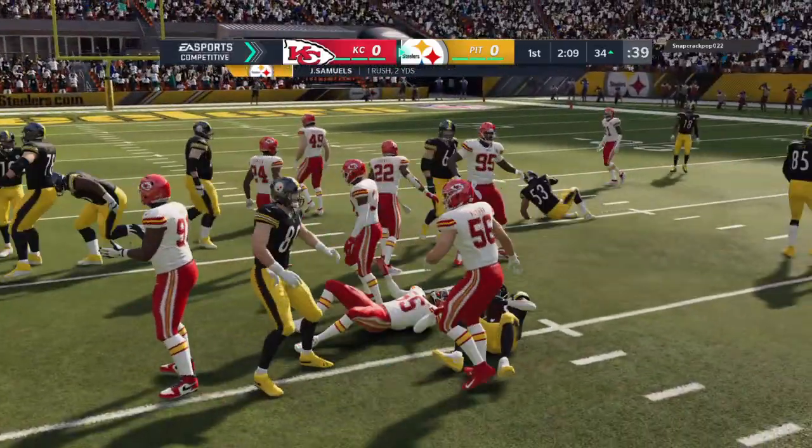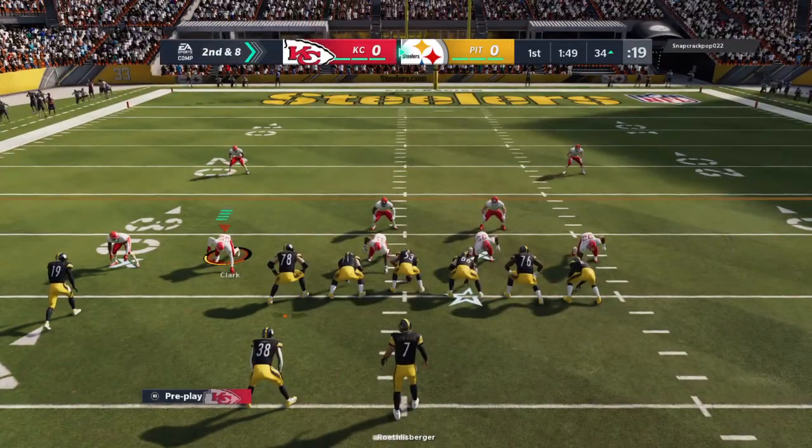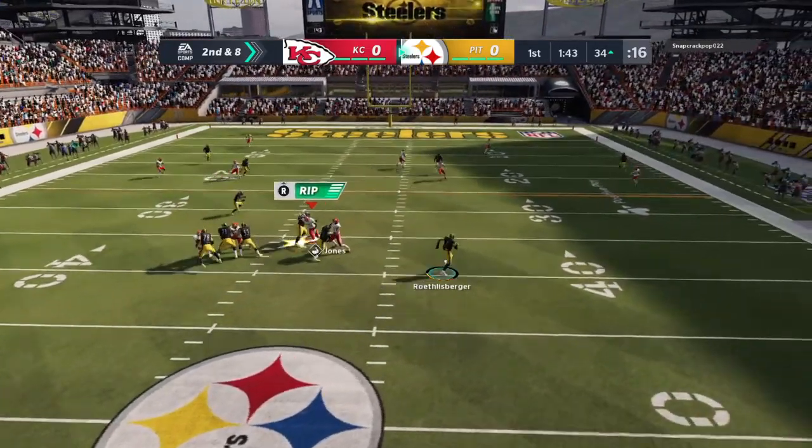And he won't get much. Maybe a couple down inside the 35 to the 34. He's tackled at the 34-yard line. A gain of 2. Throwing on second and 8.